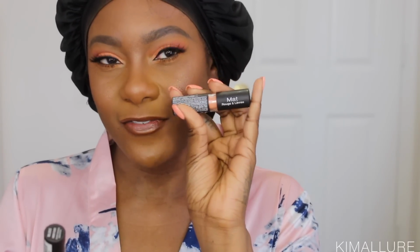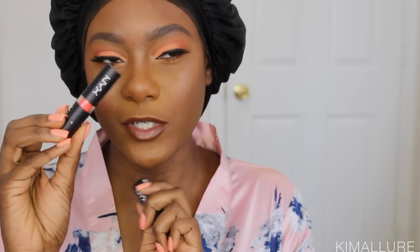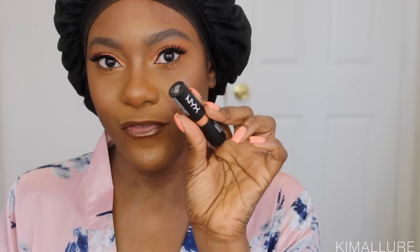Let's kind of mix these two together because this is a peach shade, but it's very light. And this one is an orange shade. So I'm gonna do the light one first, try to build it up with this orange. And just for the color, so you'll know, it's Bear With Me for the light peach and then Indie Flick for the bright orange.